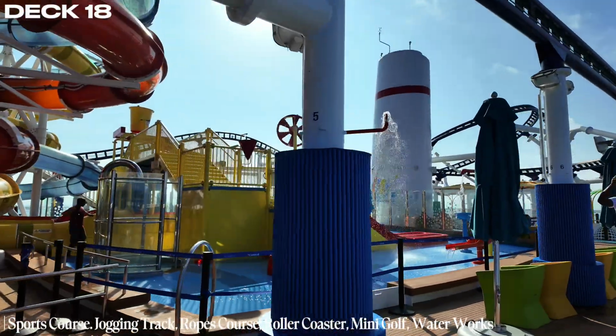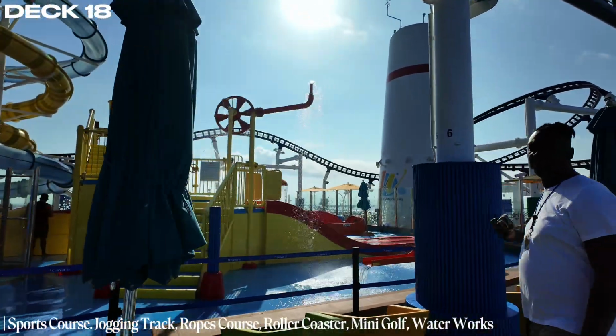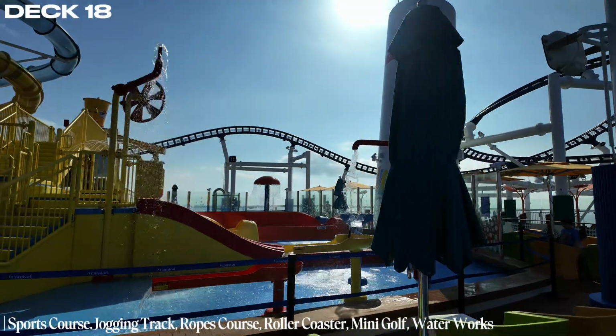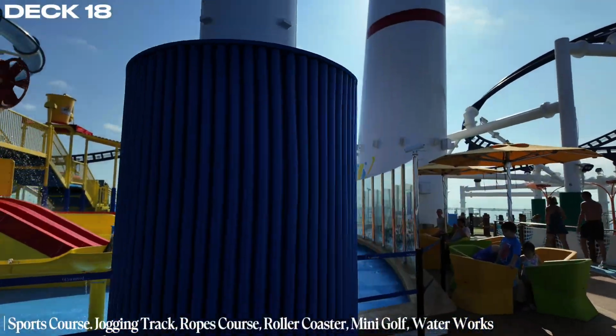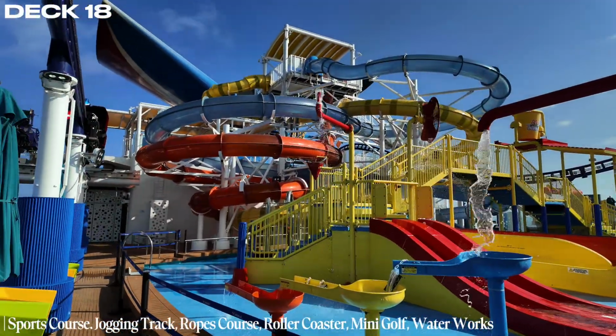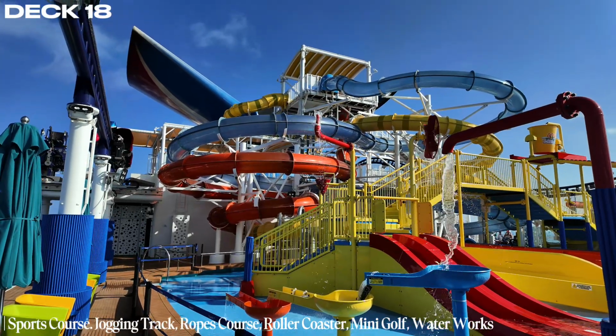So you're going to have a splash-tastic time. There's water slides, there's water canyons, there's tipping buckets that will soak the mess out of you. It's just so much you can do there. So whether you're a kid or a big kid at heart, this is the place for you to be. And like I said, you're going to find a lot of the parents and a lot of the kids.